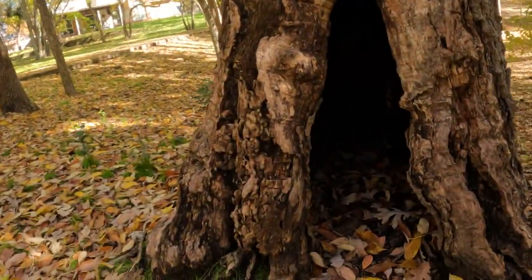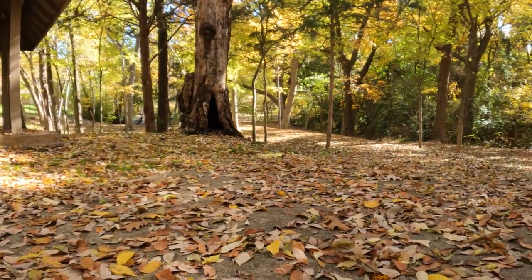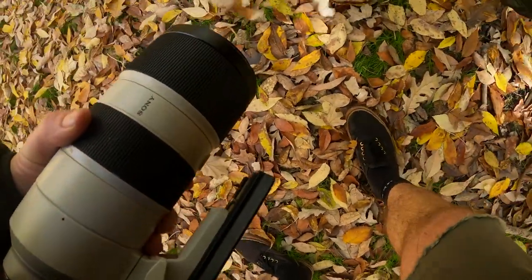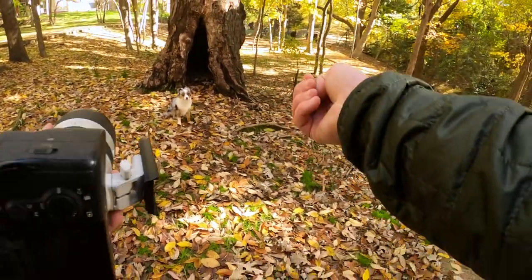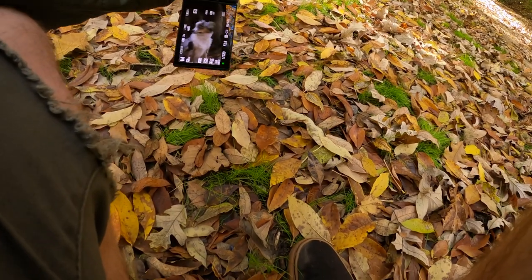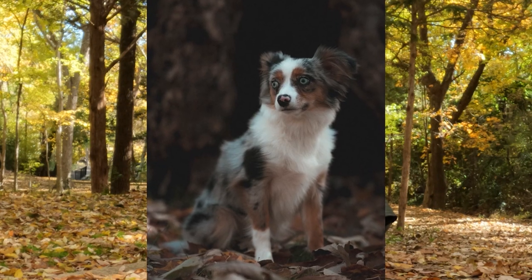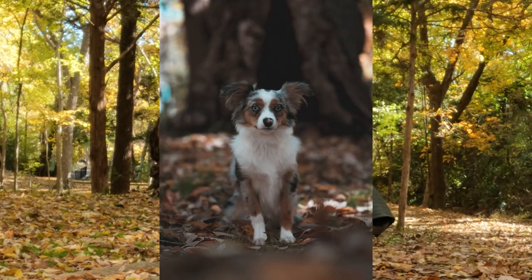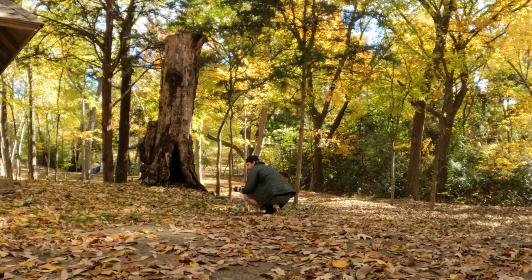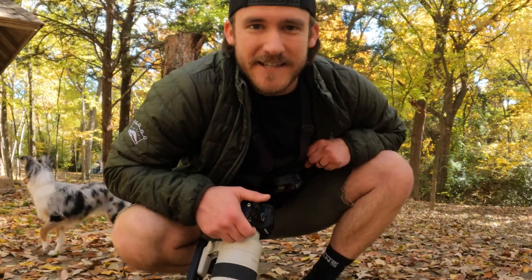Found this little tree that looks like a portal to Alice in Wonderland or something like that. So we're gonna see if we can incorporate this in a photo right now. You ready? Okay, you ready? Okay, sit. Eleven, stay. Might be kind of cool. We'll see.